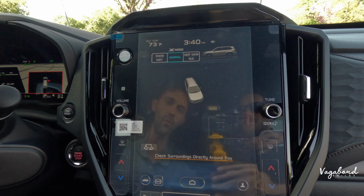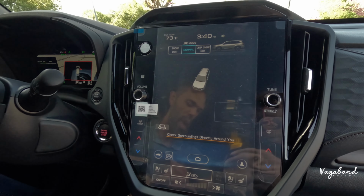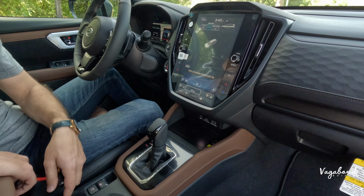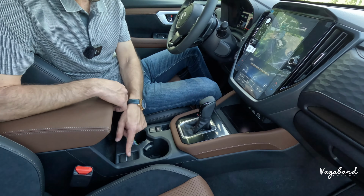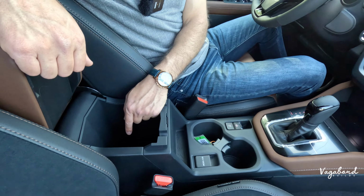That is insane. Look what it's doing. The interface is really cool. Now moving forward, cup holders placed differently. You'll see the different placements for your cup holders in different trims, 12-volt outlet, and then center console area.